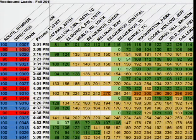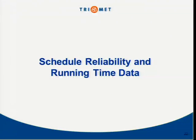This is a different way, and we have Automatic that does this for every route as well. But this is just a good visual tool using the passenger activity. Lastly, I just want to talk about schedule reliability. I know in 2 weeks, Ken Zadarin from Service Planning and Scheduling will be here to talk about our service standards and how we use the data a little bit more for scheduling.